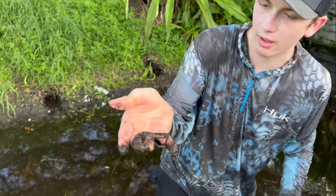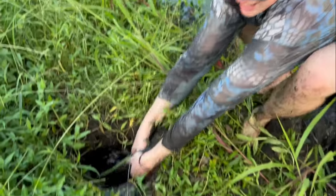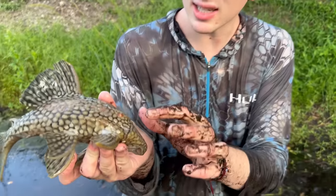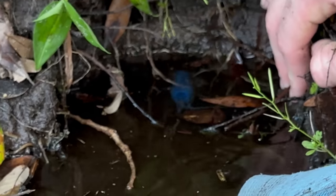It's a baby fire eel, I think. It keeps going. Ow! Got him. Got him. Oh my God, what is that? I got him. Oh my God! Oh, he does not look good. What's a blue crawfish? No way! Is that eggs? What is that?